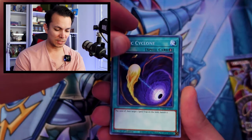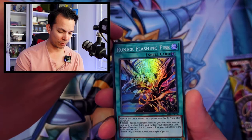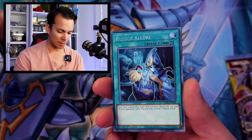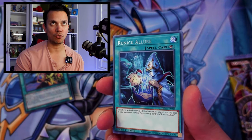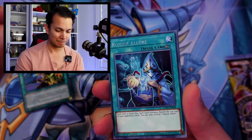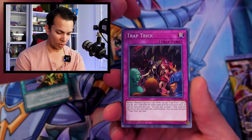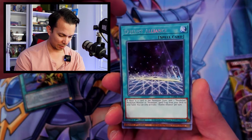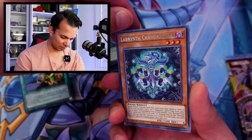We have the Cosmic Cyclone, which I think was the card. Ooh, I did a card trick wrong. Super rare of the Runic of Flashing Fire. Another one. No, never mind. Okay. I forgot the collector's rare sets don't have commons. Runic Allure, the Trap Trick, the Duelist Alliance, the Labyrinth, what is it called?